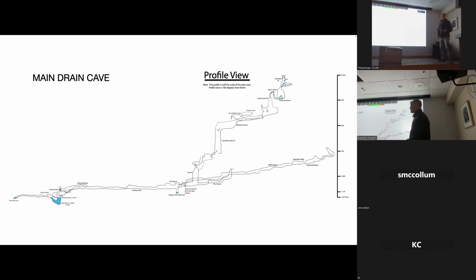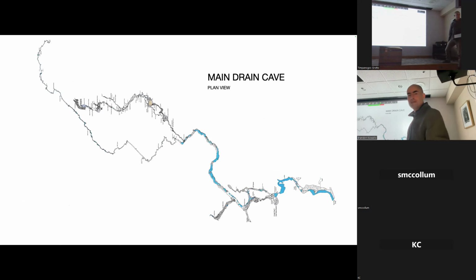So I'm going to show you another version of the map. So this is the profile view, a side view, and then here's the top view of the map. There's a lot of little passages going off. It's over a mile long.